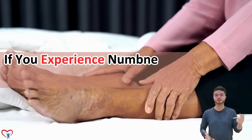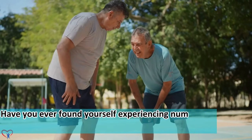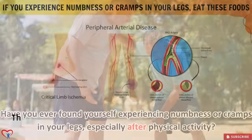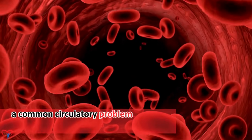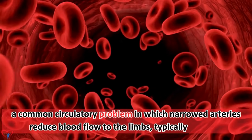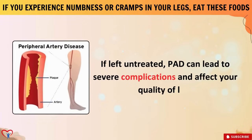If you experience numbness or cramps in your legs, eat these foods right now. Have you ever found yourself experiencing numbness or cramps in your legs, especially after physical activity? These could be signs of a more serious condition known as peripheral artery disease, PAD, a common circulatory problem in which narrowed arteries reduce blood flow to the limbs, typically the legs. If left untreated, PAD can lead to severe complications and affect your quality of life.